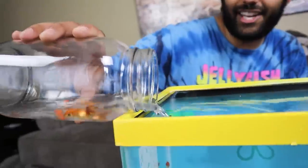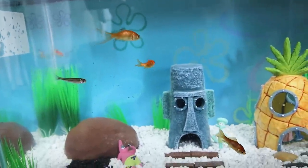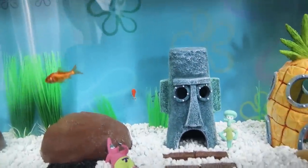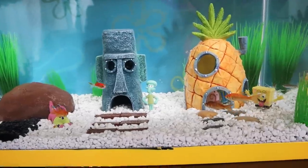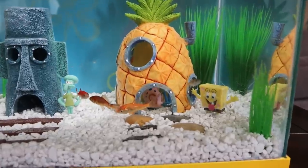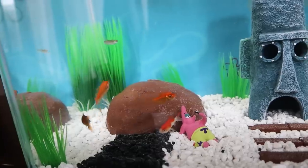Here we go. Oh, there we go. There's one. There's the other guys. There they are. Along with a bunch of poo. Along with a bunch of poo. That is perfect. That's just flaking down onto Patrick's head. So they are in there, dude. Man, they are checking the place out, dude. They're like, man, this is the nicest place that I've ever been. Dude, Squidward was like actually pretty happy to have the new friends. Dude, they're literally checking it out.